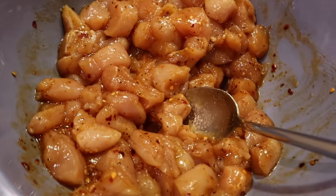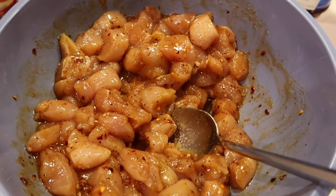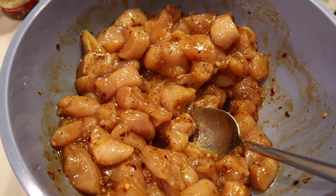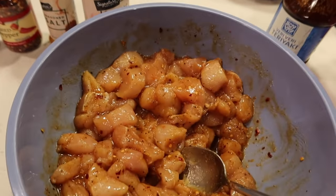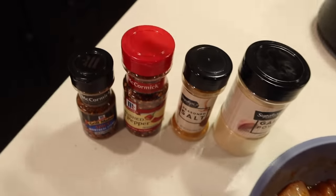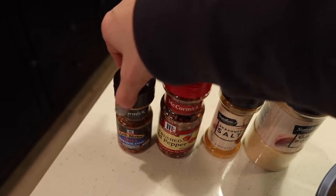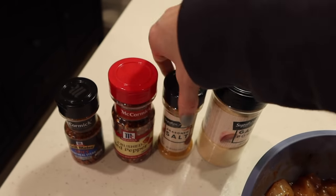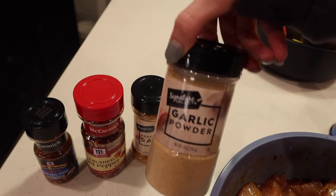I just seasoned the chicken. I did olive oil, and then I'll show you guys, I did a lower sodium teriyaki sauce the first time around, and then towards the end I'm gonna add this other one in, but not the first time it goes in the air fryer. For the seasonings lineup, I did spicy Montreal steak, my favorite seasoning on chicken, crushed red pepper, which is kind of new for me, seasoned salt, and then some garlic powder.